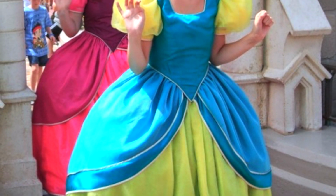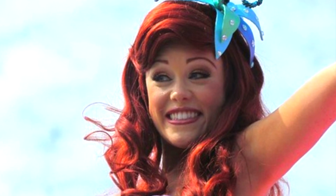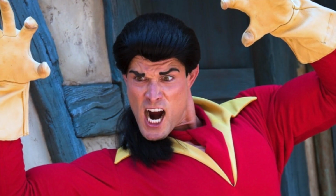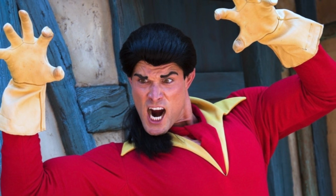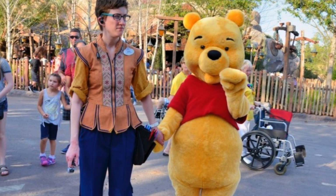What about you, Dan? What are your favourite character meet and greets in Fantasyland? So many. During normal times, Lady Tremaine, the Fairy Godmother, the Ugly Sisters and Merida can all be found around the castle. Peter Pan also has a meet and greet spot and he is always so happy to see everybody. Ariel meets in her grotto and Gaston meets outside his tavern. He is actually hilarious. Also, Alice and the Mad Hatter can be found in the teacups, and during parties the Queen of Hearts is sometimes here too. Plus, Pooh and Tigger also have their meet and greet spot in Fantasyland as well.